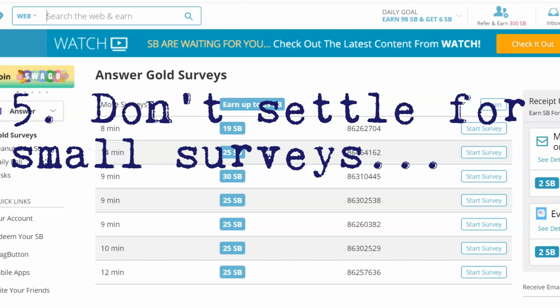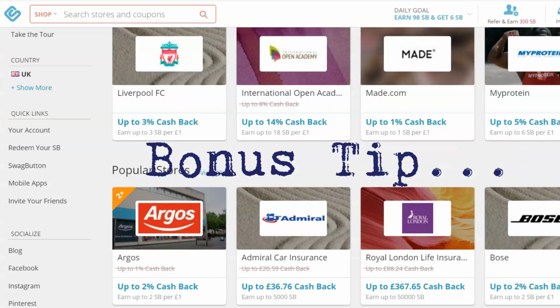But thank you for sticking around. So here's an extra bonus tip just for you. Make use of the cashback rewards. I didn't include this tip in the list because it's not necessarily going to make you money, but more so it will save you a lot of money.